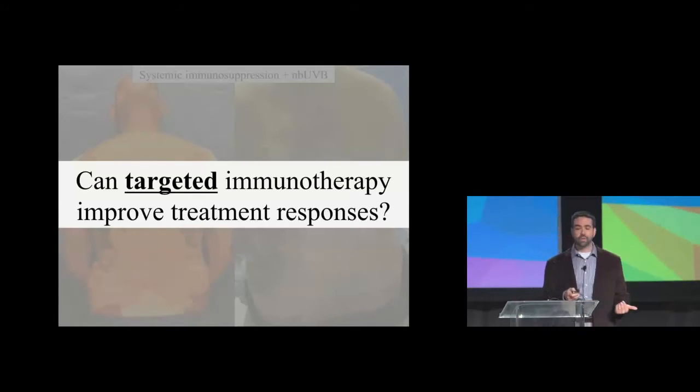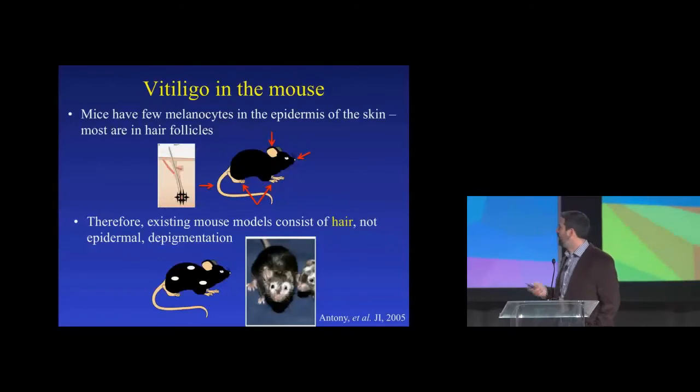Currently, TNF-alpha inhibitors have been tested in vitiligo, and so far we see no real efficacy, suggesting that it's a different pathway that drives vitiligo than drives psoriasis. And so we were interested in trying to find that pathway. And to do so, we wanted to develop a mouse model of vitiligo.